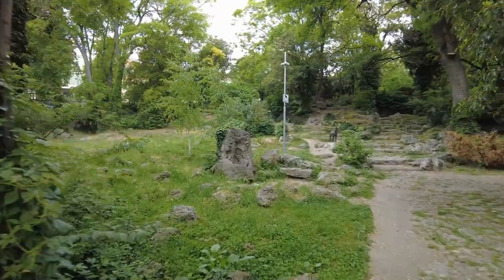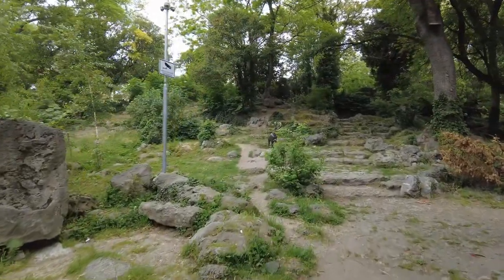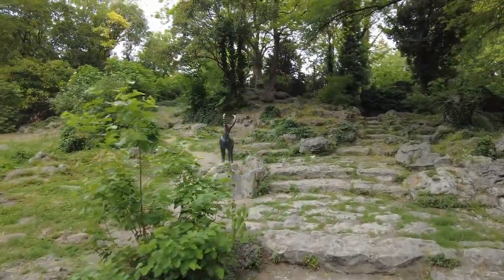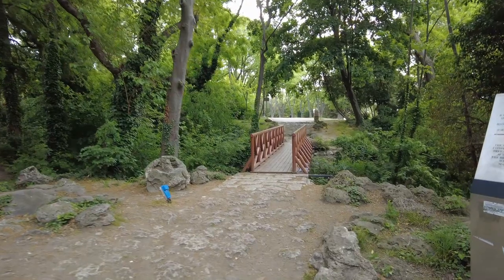Amazing, look how beautiful this is. I mean, just about anybody could come and find a place that suited their needs. I think the ram is really cool. It's got like a little waterfall thing and it goes over a river. And this is called the Wishing Bridge right here.